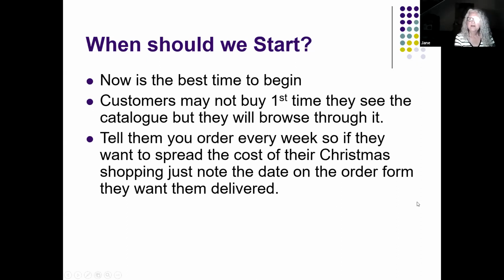Just tell them that they can write on the order form, even if they give you one order form with 10 items on it and want them delivered every couple of weeks. Not a problem. It means that you can ensure that people get those products rather than you or them losing out.